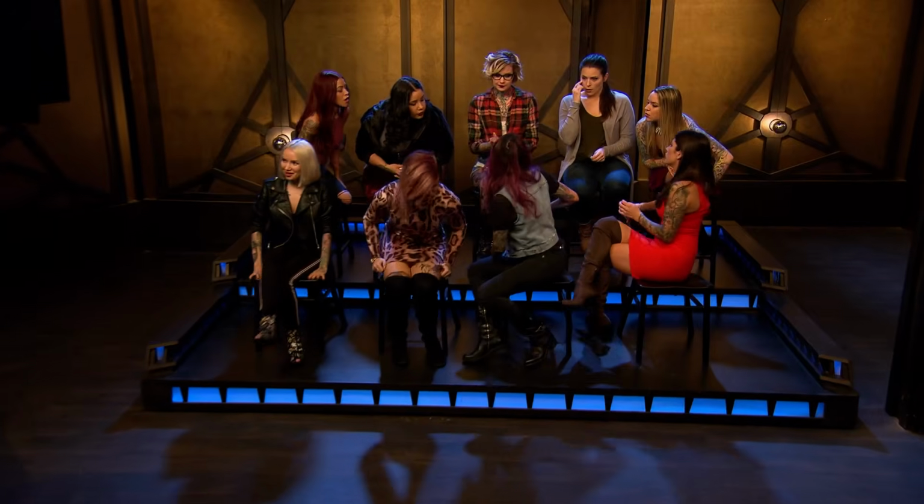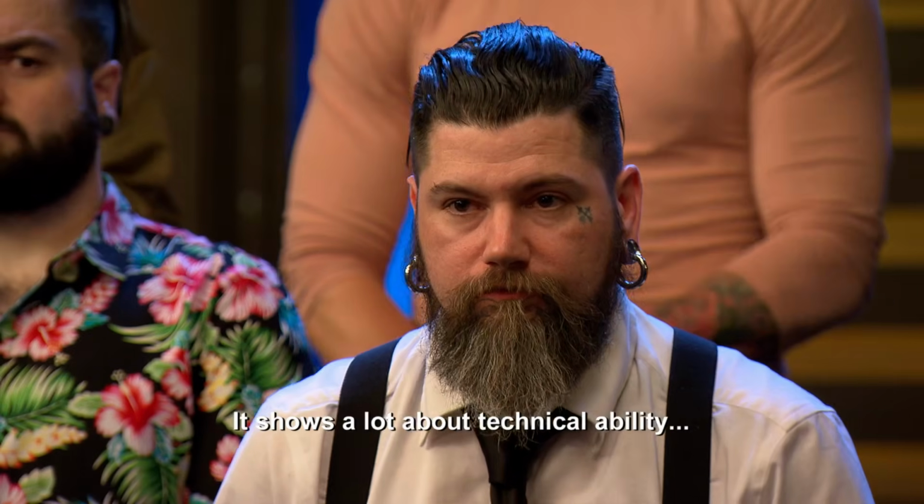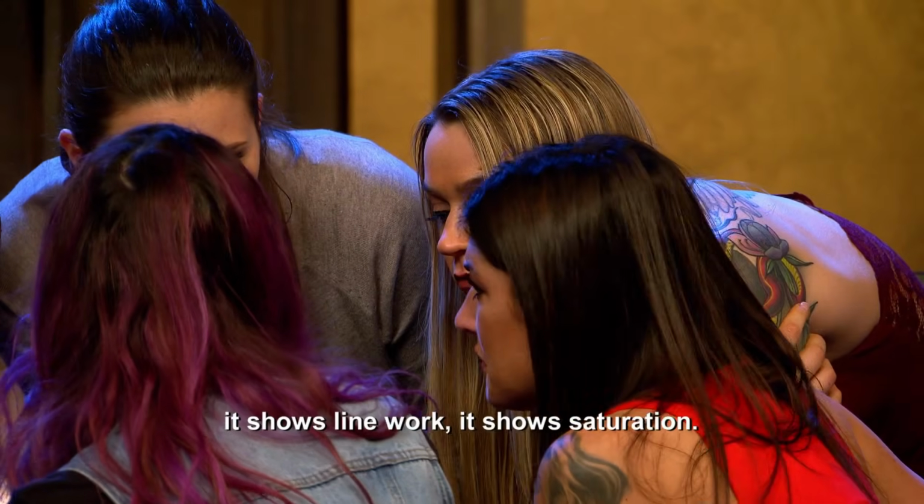Ladies, since you won the team collaboration tattoo, you now have the power to assign the subject and style for the face-off tattoo. Take a minute to discuss as a team. I was thinking traditional. It shows a lot about technical ability. It shows line work, it shows saturation. Everybody good? All right.